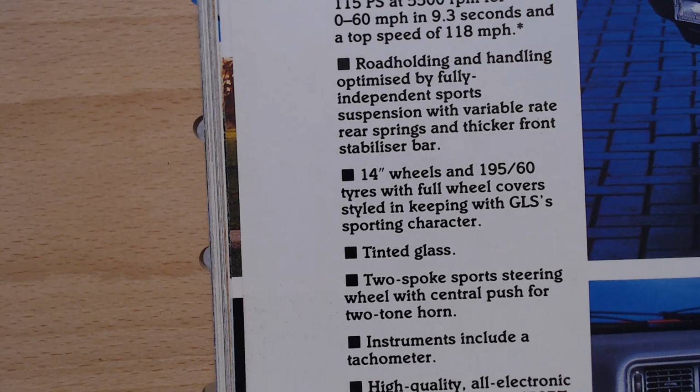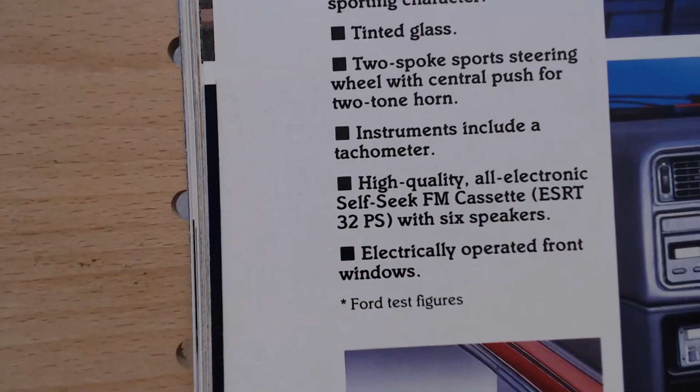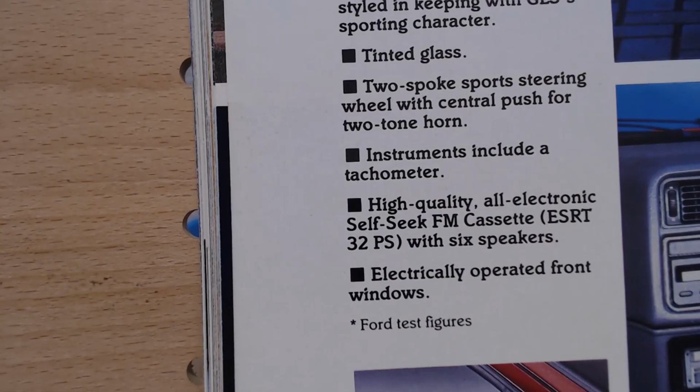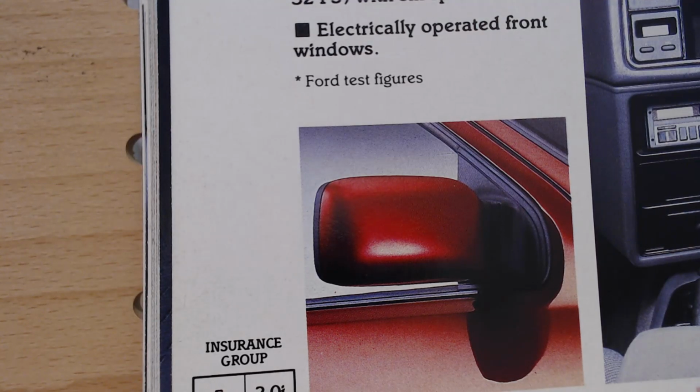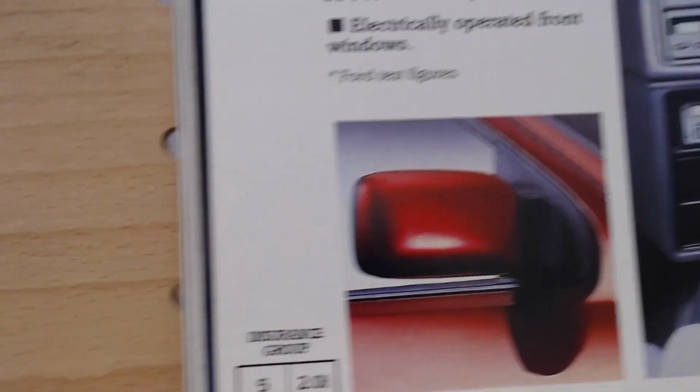We get 14-inch wheels with 195/60 tyres, full wheel covers, styled in keeping with the GLS's sporting character. Tinted glass, 2-spoke sport steering wheel. Instruments include tachometer. We of course get that self-seek FM cassette with 6 speakers, but we also get electrically operated front windows. A glimpse that we do get colour key door mirrors now, and Group 5 as it's a 2-litre.